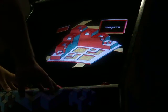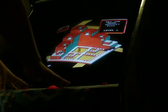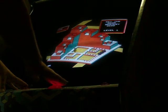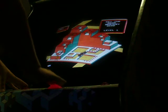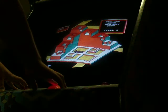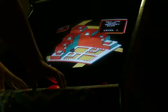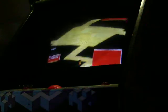Let's go ahead and start the game. And you can play this game for free even on Atari's website, but I pity the fool who doesn't have a trackball, because this game is really not easy without one. There's a ton of warps, like, let's see this one here. Where is it? There's a warp that'll take us through a couple levels.